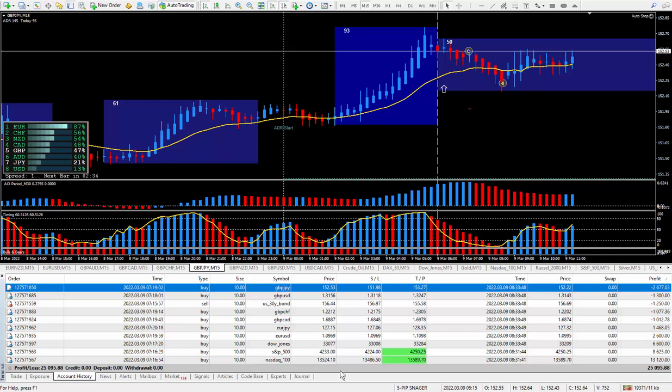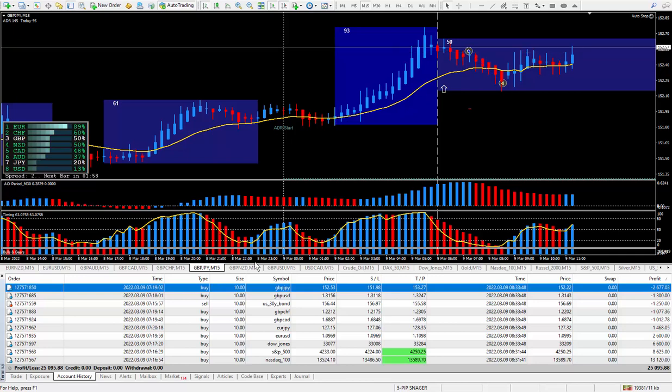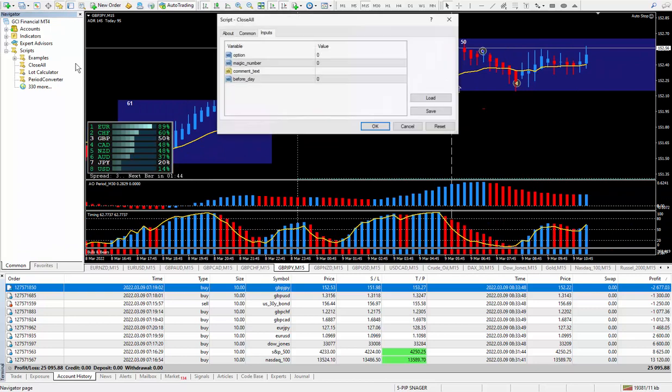Okay, here we go. What did I say? That was negative 30. So that's a minus $2,677. And by the way, when I closed out the trades all in one shot, basically I use my close all script. Here it is here. Close all script. Make sure you have the smiley face on. Auto trading green button here. On. Press OK. And once you hit OK, everything in the trade terminal completely shuts down.